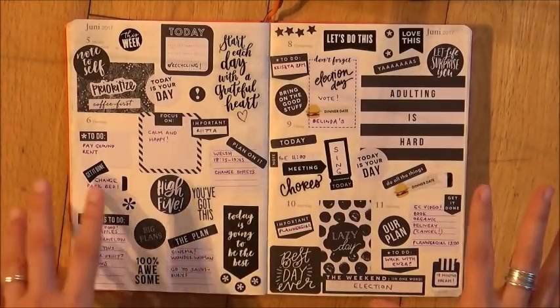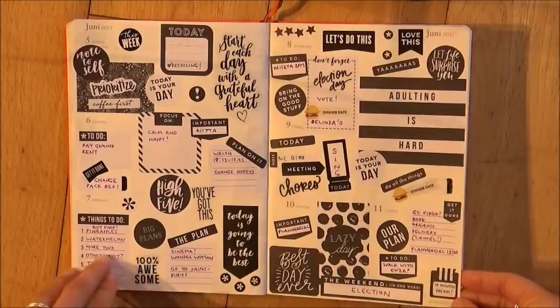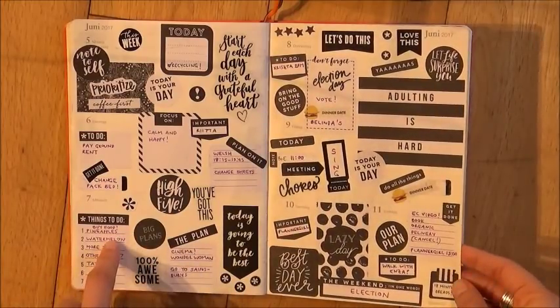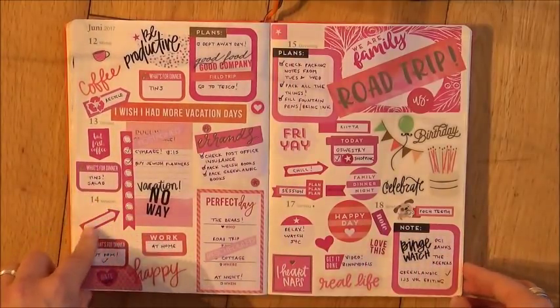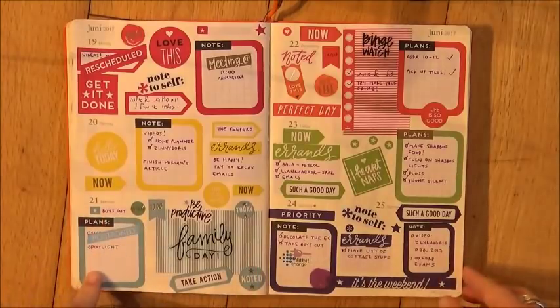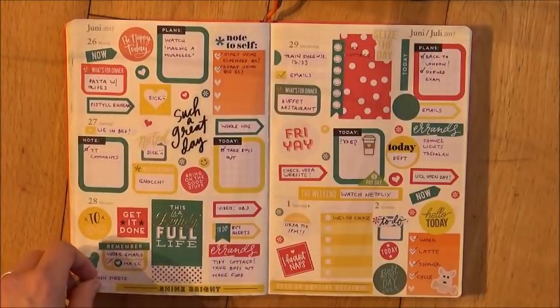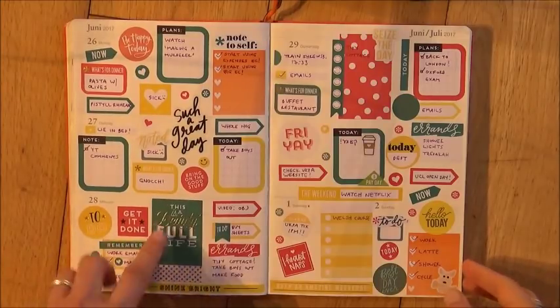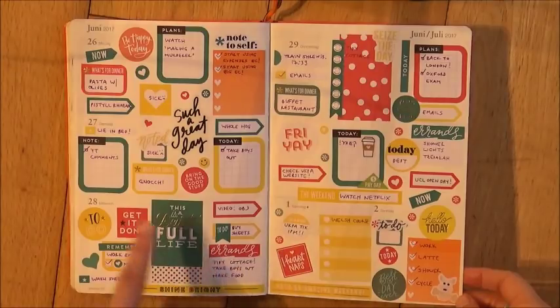This one was the complete opposite. This is just black and white. And this was kind of an interesting one, because I like the way it looks, but at the time I missed the color. Then this was an all pink spread. And then I did another rainbow spread. And this was something of an experiment. I thought it would be interesting to combine orange, yellow, and turquoise.